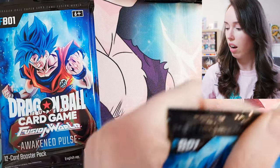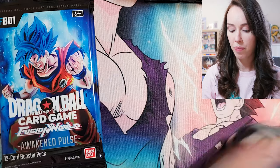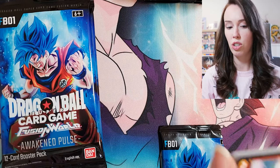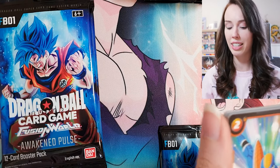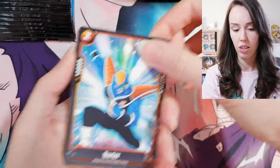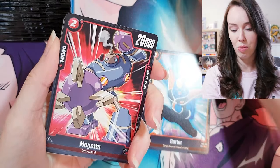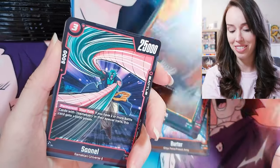I will be doing Awakened Pulse first. I did contemplate whether to include Blazing Aura in this battle, but because I'm doing so many packs, I figured it might just be easier to do the first Fusion World set versus the latest Fusion World set. So let's see how we go. I'll just move these packs over. All right, let's do this. Let's see who will be the victor in this little pack battle.